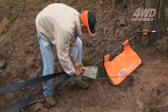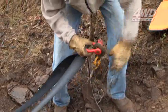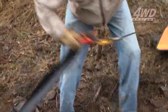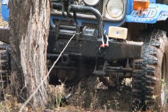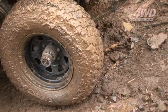Never mind. The old Thomas is a PTO winch. That means the power's taken straight off the transfer case. It might be slow, but by crikey, is it reliable and is it strong too. Strong enough to bend a chassis, which is why we've got it propped right on the middle of that tree.